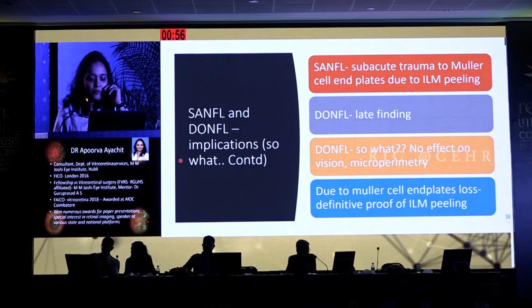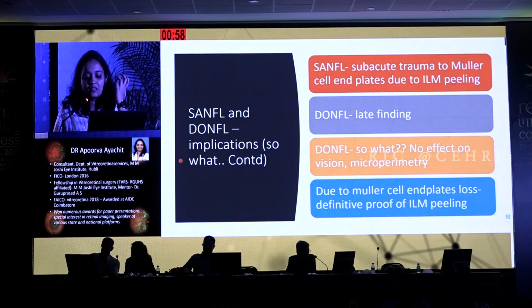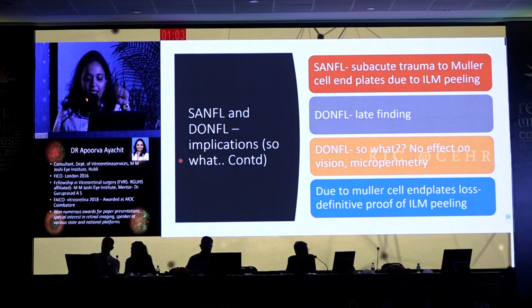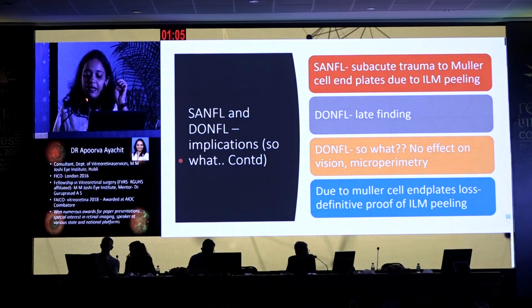So, in fact, it can be used as proof of definitive ILM peeling, because only if the ILM is peeled do the Muller cell end plates get lost.